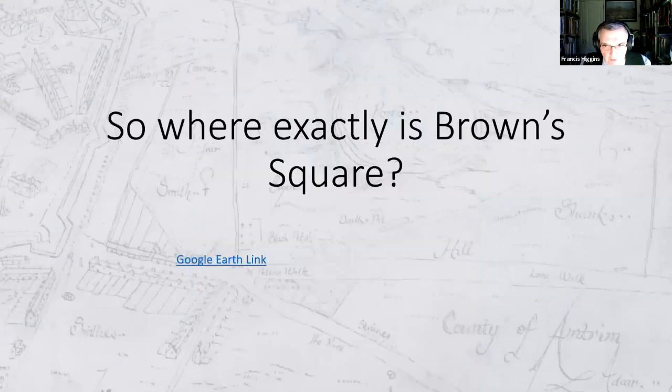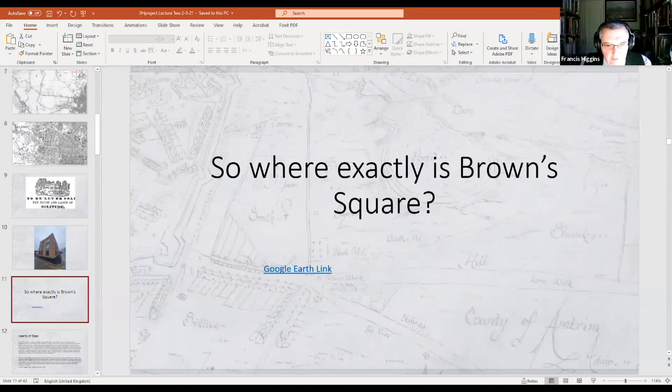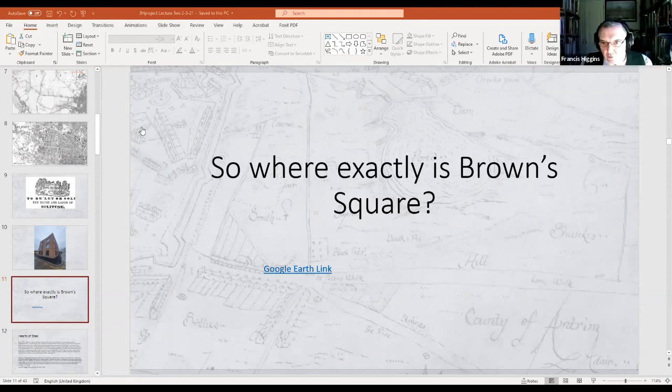So this is where I'm hoping my technology is going to work. So where exactly is Brown Square? So fingers crossed. I'm going to zoom out. We're going to go all the way out. So I'm going to show you exactly where Brown Square is. And so this is Brown Square. Roughly, if you remember the map from last week, that's in the background, the bird's eye view that was drawn back in the 1650s. I'm just going to swap this into 2D first. Okay, so here's the West Link. And then we're going to do, hopefully, a zoom around Brown Square.